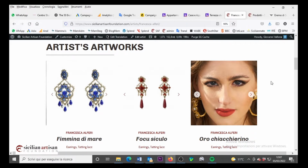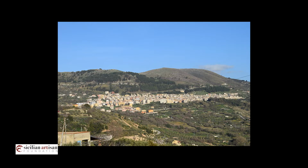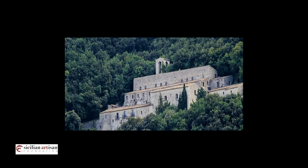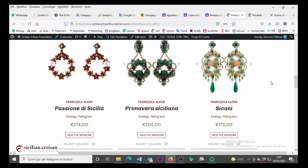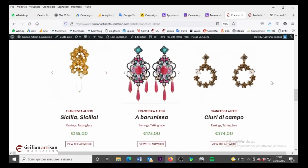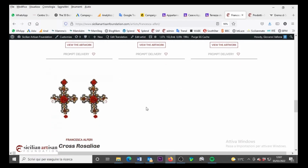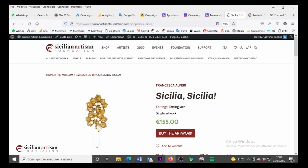Francesca was born in Santo Stefano di Quisquinia, a nice village surrounded by forests in the southern side of Sicily. In Santo Stefano there is a very famous hermitage of Santa Rosalia, because it was supposed that Saint Rosalia, the patron saint of Palermo, lived in a cave close by.